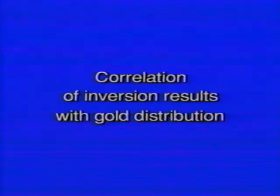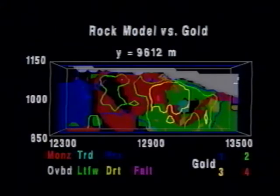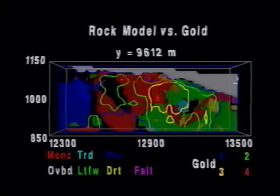Gold values are provided in categories 1 through 4, with 4 indicating the highest gold concentrations. We will now take the gold values along the 9600 profile and overlay them on our rock model and inversion results. The superposition of gold concentration onto the rock model is shown here. It is most informative to concentrate on the large yellow contour, which identifies category 3 in gold concentration.